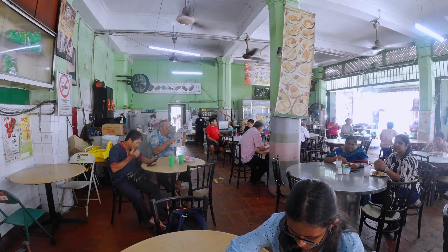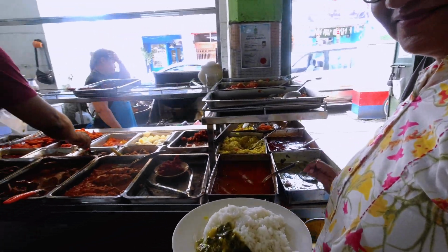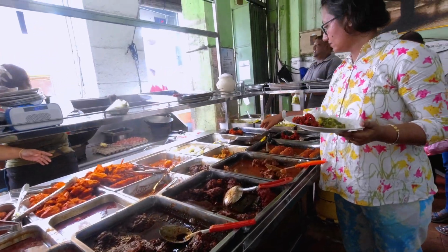So friends, we stopped by a traditional eating house here near Little India, and this is a fun place, really rustic, old charm. It's very loud and noisy. There was a buffet option where you can get rice and then different kinds of vegetables, sambals, the muttons, chickens, various types of fish. You can pick anything you want.